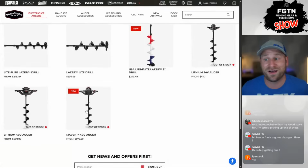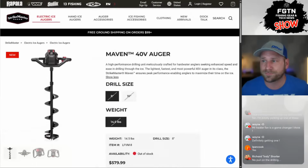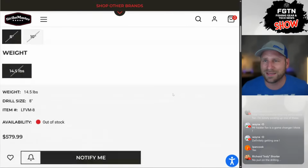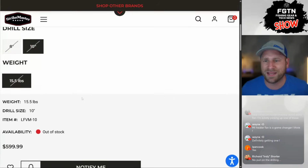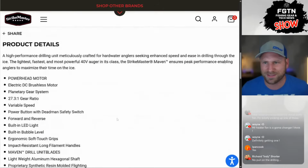Price point here is $579.99. This is the one thing I wanted to call out here: nowhere on the listing does it say you can get an 8-inch or a 10-inch. The 10-inch is $20 more, 15.5 pounds, or 14.5 pounds for the 8-inch, which is great. It works really well. This is going to be a competitive product. It's got the bubble level in it.